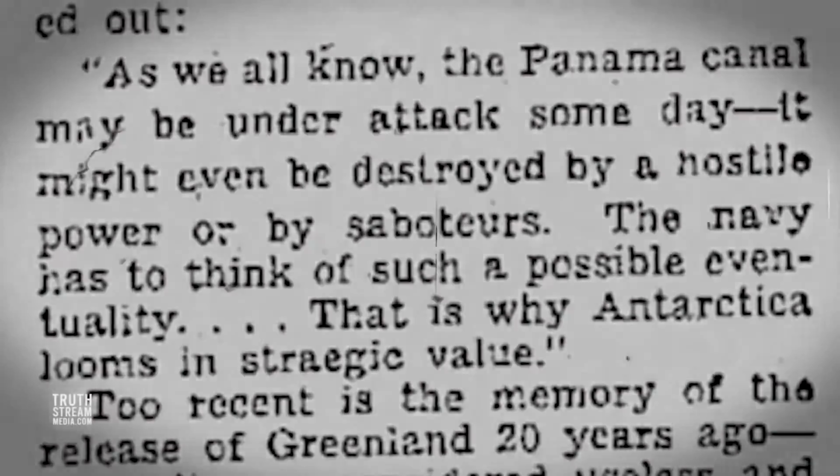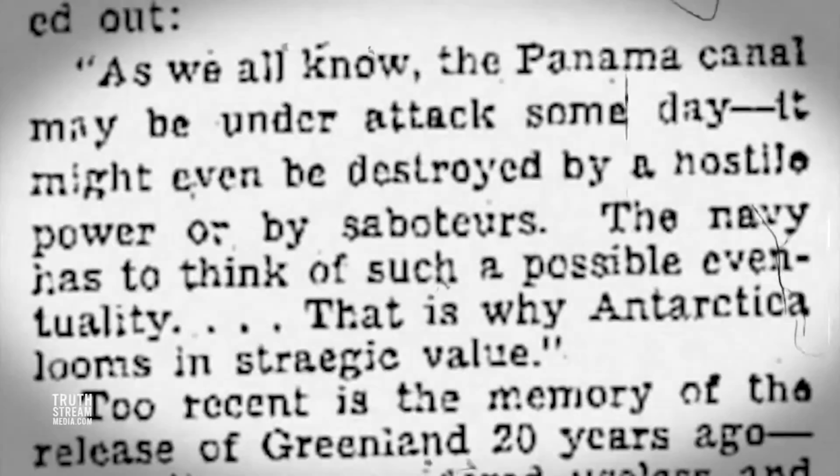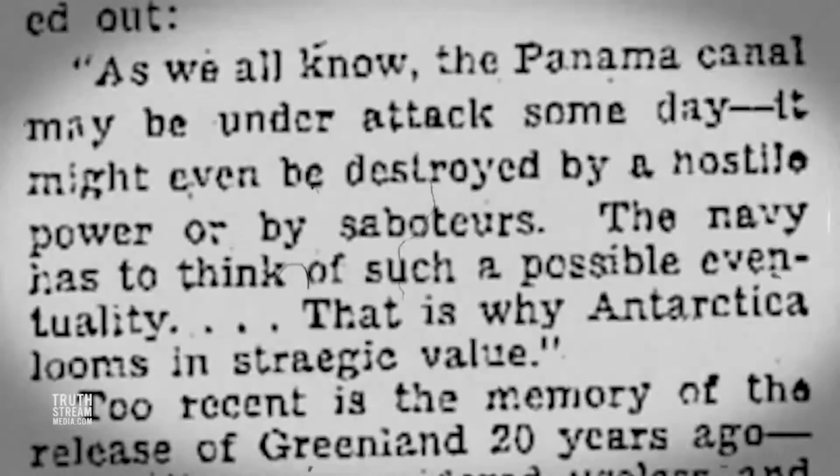Clearly, Antarctica had become an important military position. Admiral Byrd also made this point at the time of his 1940 expedition, saying, as we all know, the Panama Canal may be under attack someday. It may even be destroyed by a hostile power. The Navy has to think of such a possible eventuality. That is why Antarctica looms in strategic value.